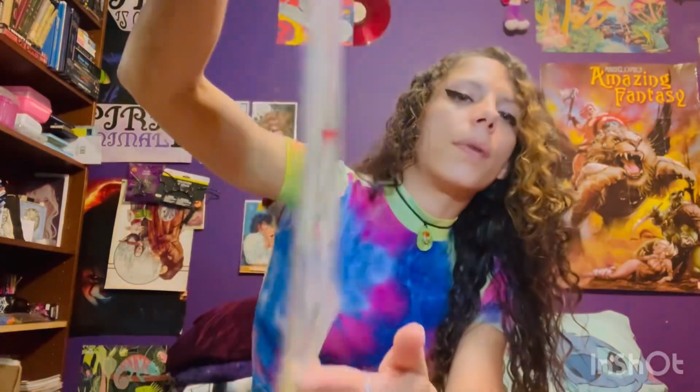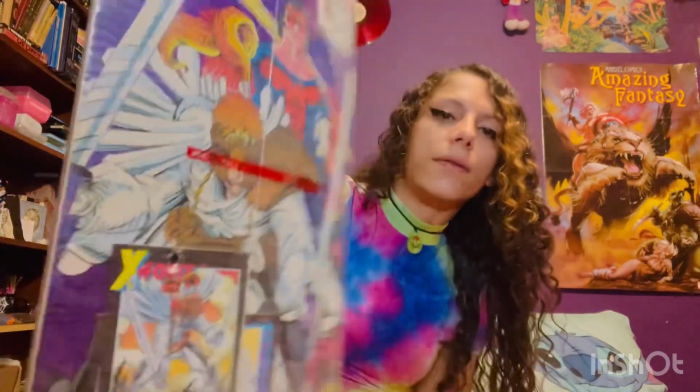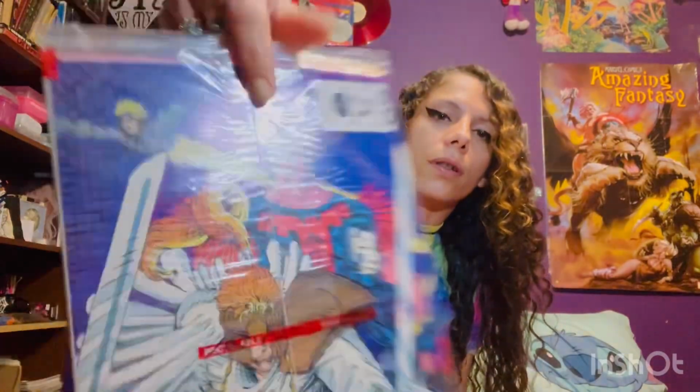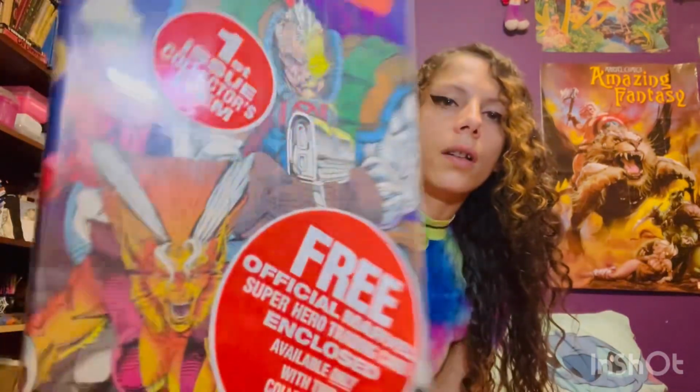I need the Cable one still. I accidentally opened the Cable one before the X-Force polybags went completely crazy in the past few months, and you can't find them anymore. They're extremely high priced. Also, I've showed you guys these in the past, and I've told you the Deadpool one is the one that's the most sought after. But this one's a Shatterstar. This one is the Shatterstar one.